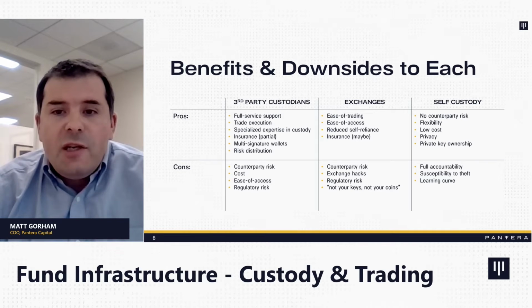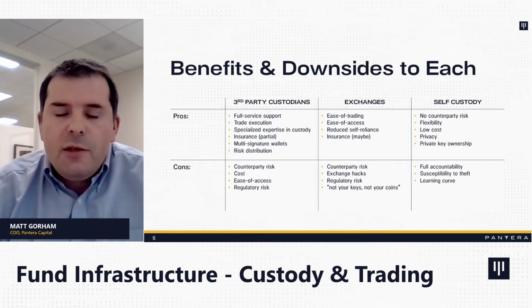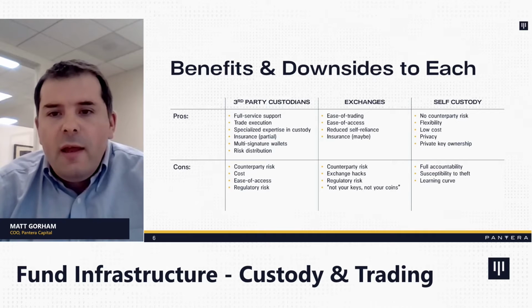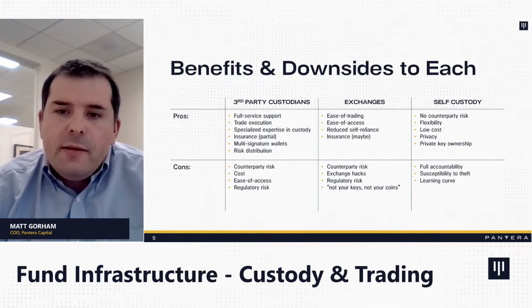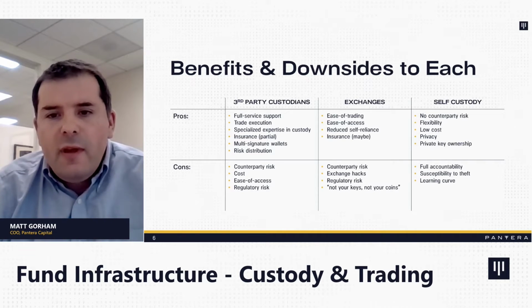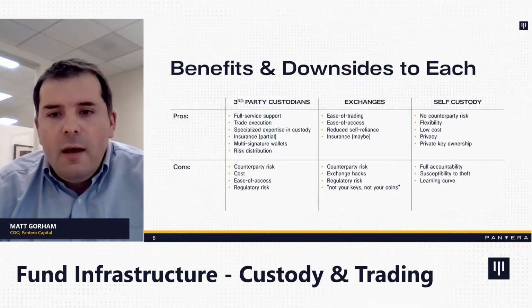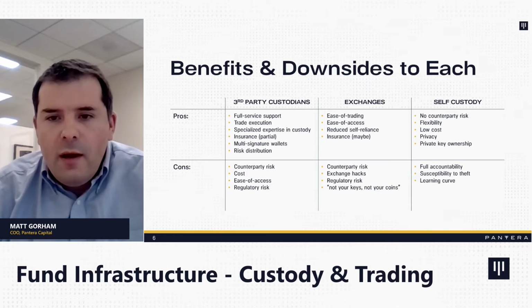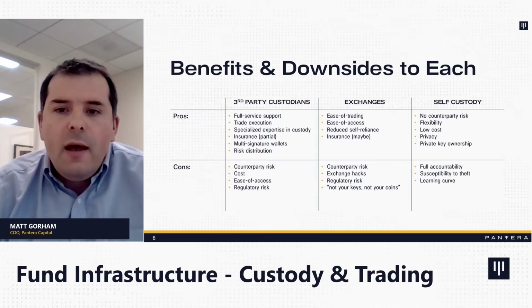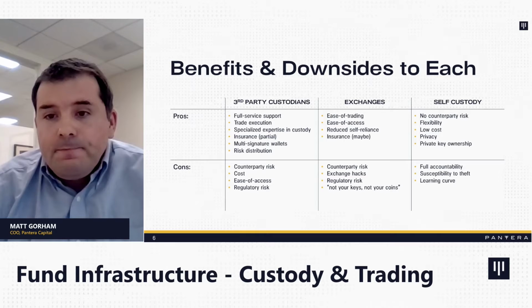When we hold assets on exchanges, the primary benefit is it provides liquidity for our funds. We can trade quickly and change our exposures in our funds. Sometimes they do have insurance. The downside is it does create counterparty risk. Most of the wallets on exchanges are hot wallets since they're constantly trading, and there also is additional regulatory risk.